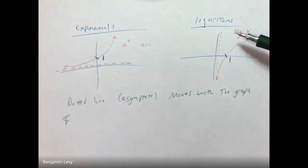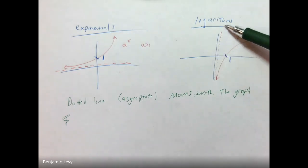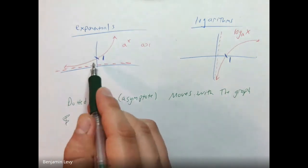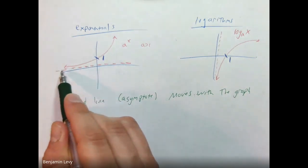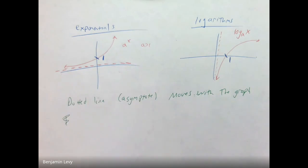And so if you move the logs left or right, the dotted line is going to be in a different place. If you move it up or down, the dotted line is just going to stay. If you move exponentials up or down, the dotted line will move, but if you move it left or right, the dotted line doesn't go anywhere. And so that's the key thing about graphing these things, is really making sure the dotted line moves along with the function itself.